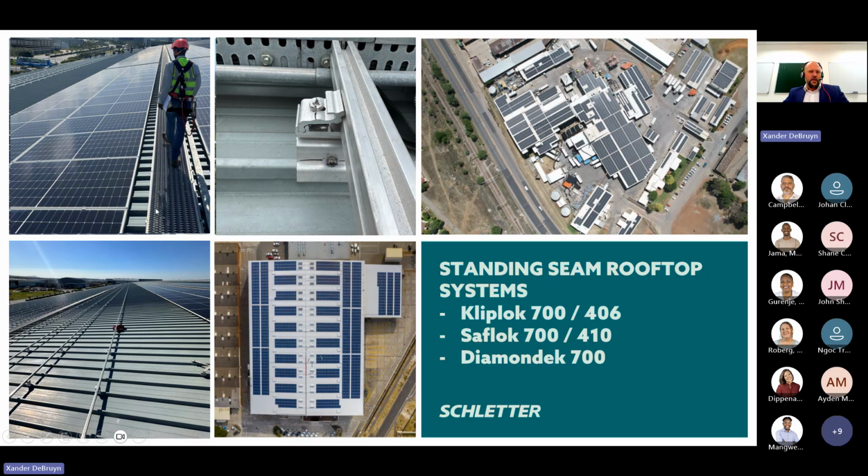So these are roof types that have specific requirements because they're long warranty rooftops that you are not allowed to drill into. So we've got systems that match the requirements and are available both in portrait and landscape, which I'll give you an example of now.